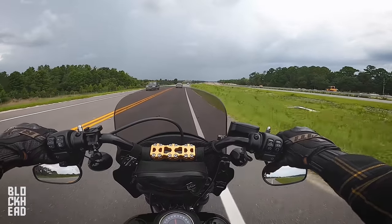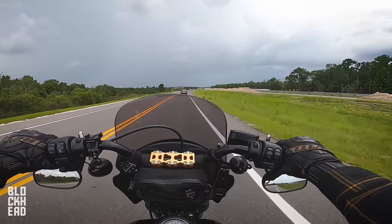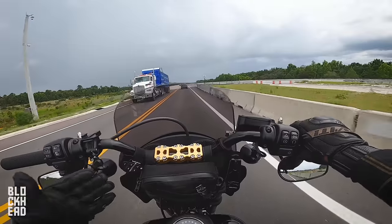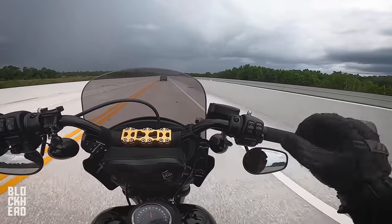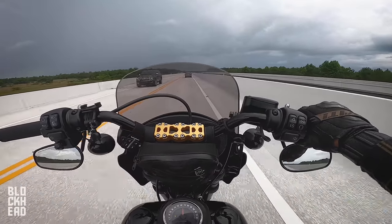Yeah, we're pretty much going into the rain, guys. We can go ahead and talk about the tune on this bike and all that stuff. Before we get into that, what I can say is the difference of it before, like when I rode it to the shop versus now, pretty different feeling in the throttle. It's definitely more responsive.